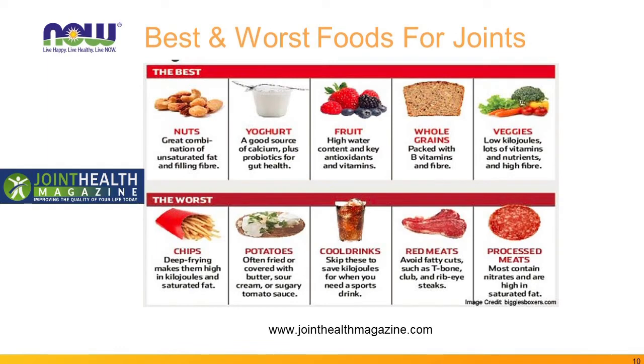Now, the Joint Health magazine also listed the best and the worst foods for joints. And you'll see some very similar recommendations. Nuts, yogurt, fruit, whole grains, and veggies on the positive side. Chips, potatoes, which could be both potatoes. Cool drinks, they're really talking about sodas and sweetened drinks. Red meats, again, the fatty cuts, it's the animal fat thing again. And processed meats, again, fats, but also nitrates and other additives in there are negative. So just some general dietary principles.